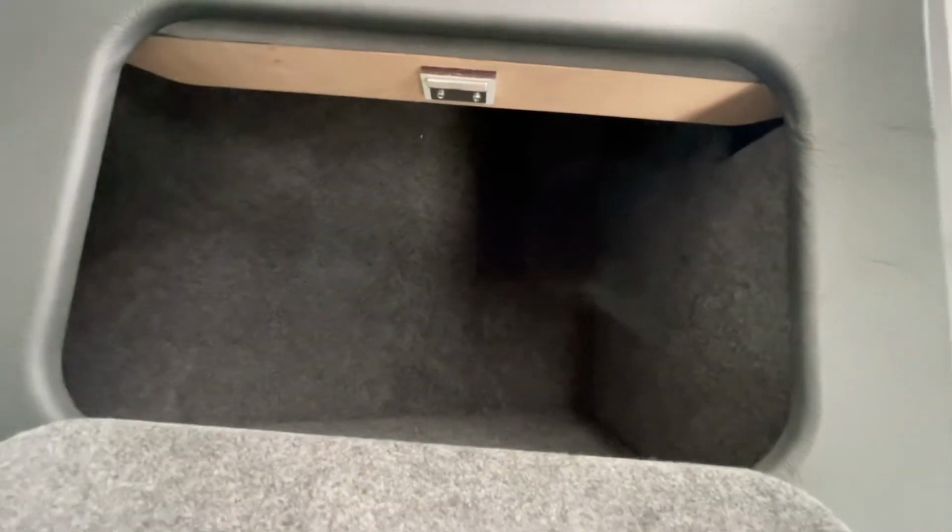Got the locked overhead cabinet doors, lots of space in there. All lined beautifully. This is actually multi-layer insulated through here, so it's nice and firm. Even on a very hot day today, there's no heat coming in through there at all.